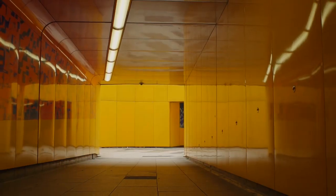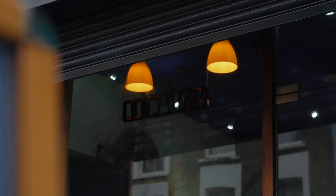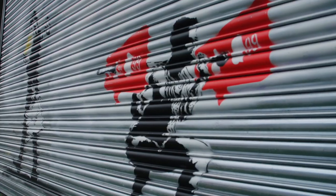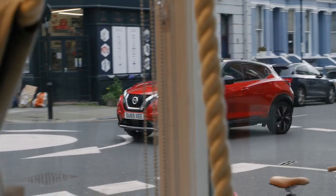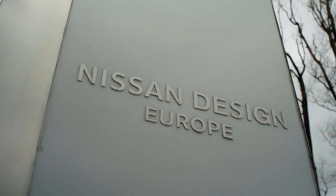Everyday life in London is full of colour, even without realising it. You can feel what are the trends of the moment, so that's very inspiring for us, and we use this when we go back to the studio.